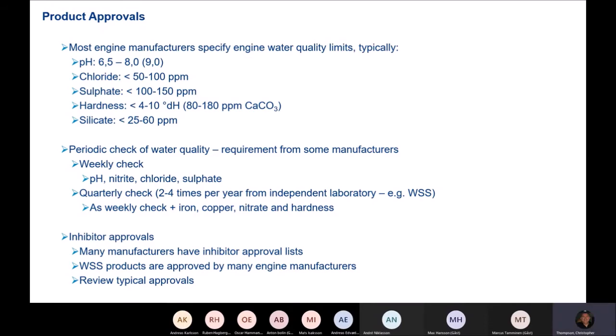So then we go for the sulfites and the hardness. But your tests, how often should you be doing the tests? Boiler, we say once a day. Cooling water, we say at least 3 times a week. And when you're talking about the engine manufacturers, MAN and Wärtsilä now are recommending every 3 to 4 months you send a sample to a laboratory to test, because they're now saying that they see too many problems with onboard testing.